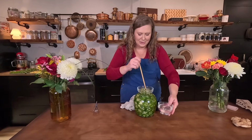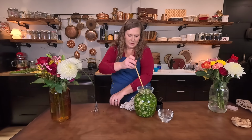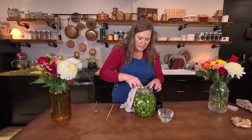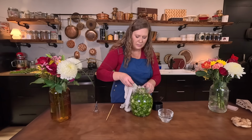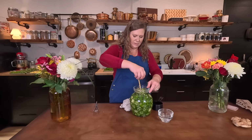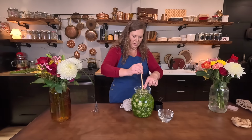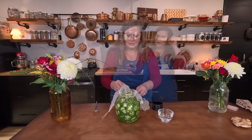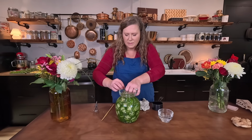Right, I put a little water in the, oh, that wasn't the plan. We want to kind of push it all down. There we go. But I was trying to get some air out. I want to make sure there's not a bunch of air down in the jar. Isn't that beautiful? Let me see if I can cramp that. There we go.